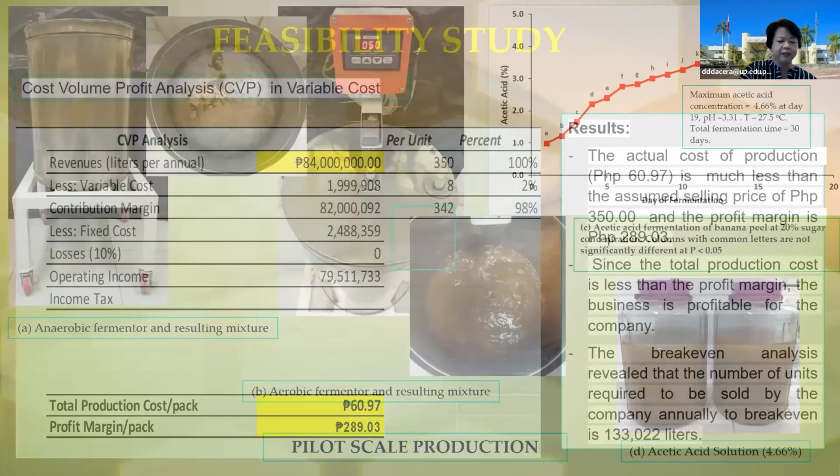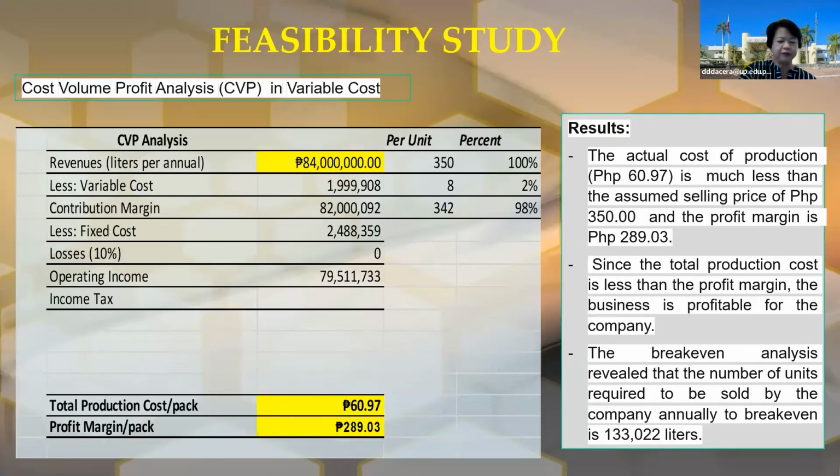A feasibility study was done using cost volume profit or CVP analysis to determine the commercial viability of acetic acid production from banana peels to be sold as a non-toxic herbicide. Assuming 20,000 liters of acetic acid per month, the CVP projection revealed that the actual cost of production is much less than the assumed selling price. And since the total production cost is less than the profit margin, the business is profitable for the company.